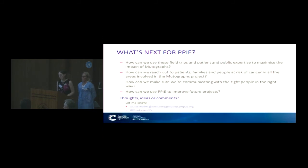So what's next for PPIE and the Mutographs project? What we want to make sure is that we're making best use of these field trips and the expertise of Maggie and Mimi to maximise the impact of Mutographs. It's an incredibly complex project with a lot of moving parts, but how can we use the experience we have? How can we use the connections we have with patients to make sure that we're reaching the right people, and reaching out to the right communities, especially the ones that are most going to benefit from the final results of Mutographs, should we be successful.